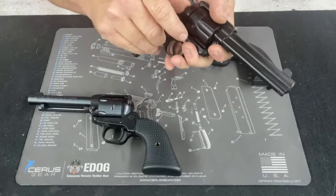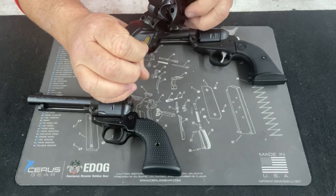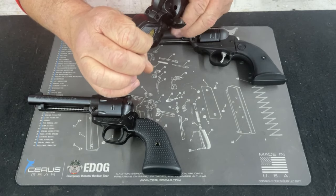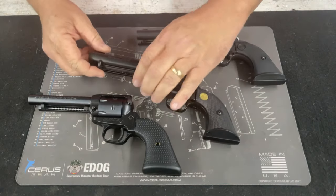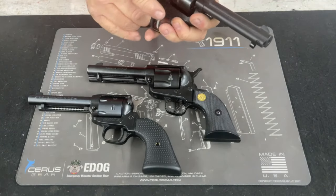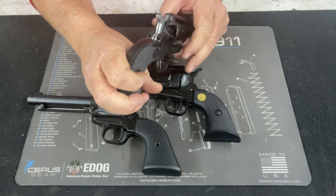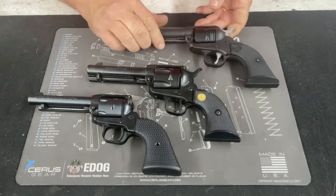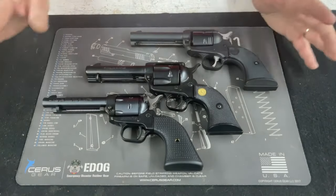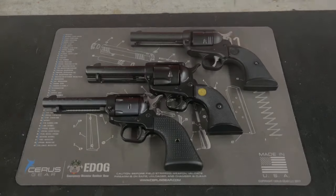Let's look at the Chiappa. We are dealing with an empty and safe firearm. All 6 cylinders are empty. And we look at the Ruger. All 6 chambers on the Ruger are also empty. So we are dealing with 3 unloaded safe firearms. I have no ammunition on the bench. I have no ammunition even out of the cabinets.